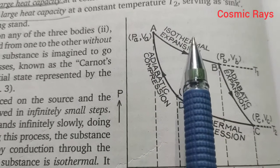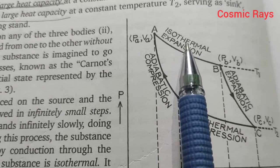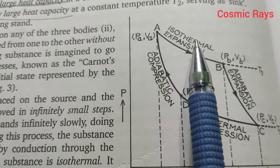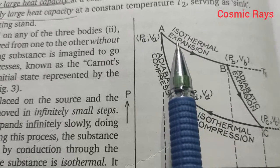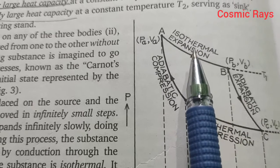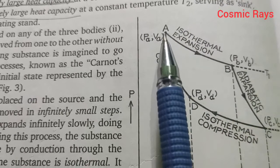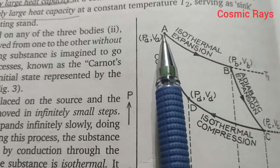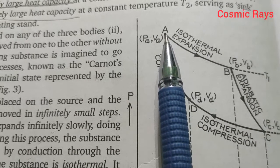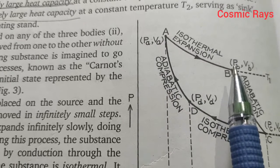So when we draw the PV diagram, from point A to point B is isothermal expansion. Please remember, it's isothermal because heat has been allowed to enter the cylinder from the source, and the gas has expanded doing some work. The temperature is T1. So this first step is shown by point A to B.